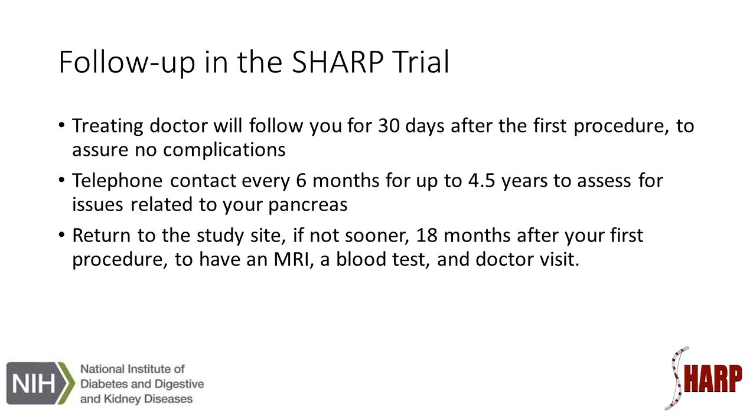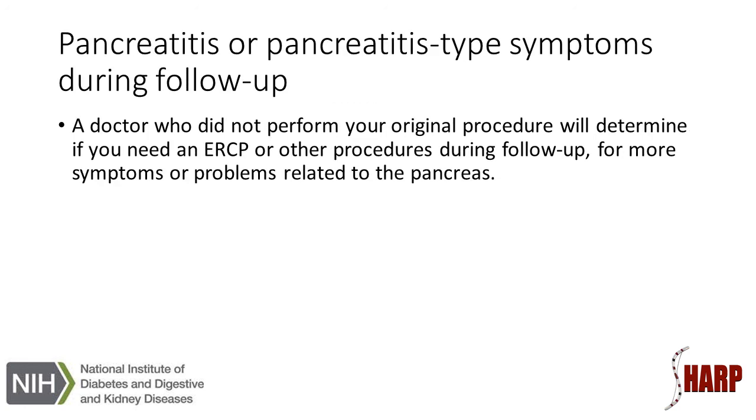During this in-person visit, the patient will also be asked to give a small amount of blood and stool to test for diabetes and pancreas enzyme activity. The cost of these tests will also be covered by the research study. As part of your standard care, an ERCP may be recommended during follow-up if pancreatitis or pancreatitis-type symptoms occur on 2 separate occasions or if a new indication for ERCP arises.